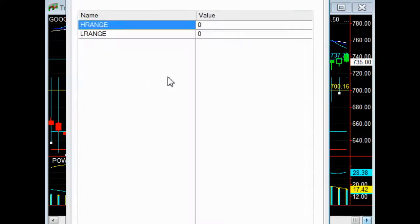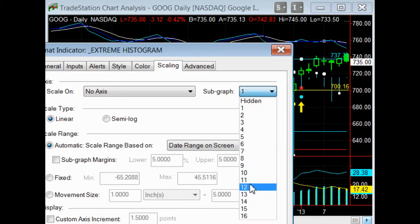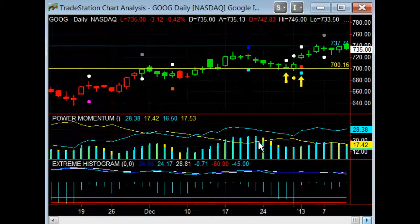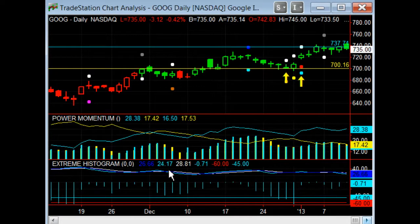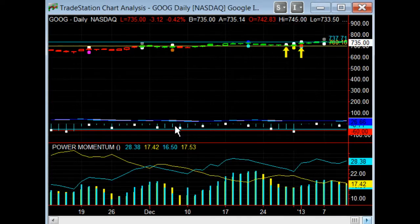Well, if I didn't want it on price, I could go to my scaling and then pick, let's say, just subgraph 11, just for the fun of it. And so boom, it moves it down here, and then I can click there and the prices would show up. But if I ever just want to move it back, I can grab it and slide it back up to price. But look what happens. Okay, it doesn't scale correctly. It's going to give its own readings because these readings are negatives and price are positive. You couldn't read that chart to save your life.